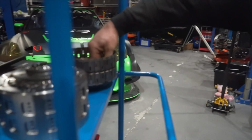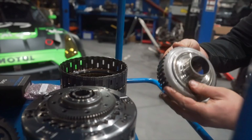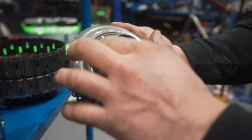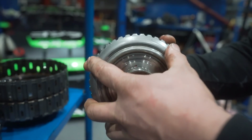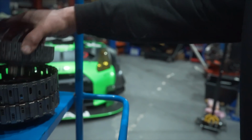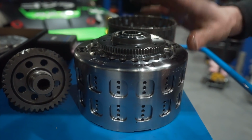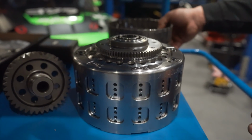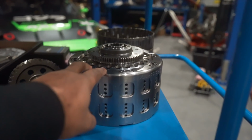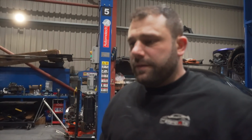This is an original OEM basket. This one is breaking here. You see where it's welded? By factory it's breaking all the time because of the torque. You need billet. Everything here is billet: pistons, baskets, everything. As you can see, it's totally different from the OEM one. There are 22 of those plates in here. And this is now good for like 2,000? I will say 2,000, yes. It's a big difference, isn't it? Very big difference.